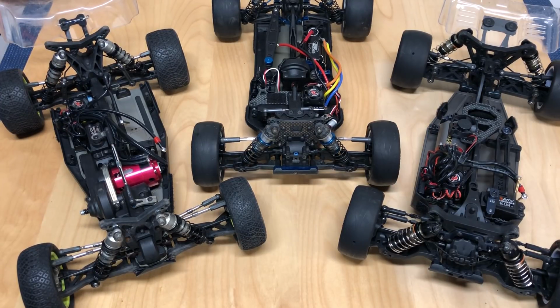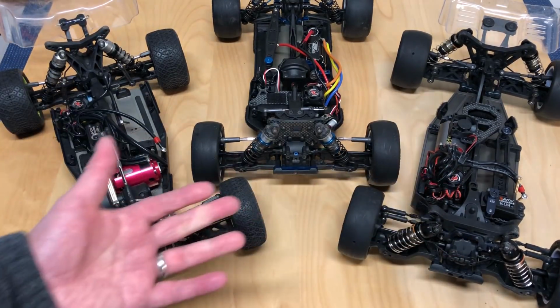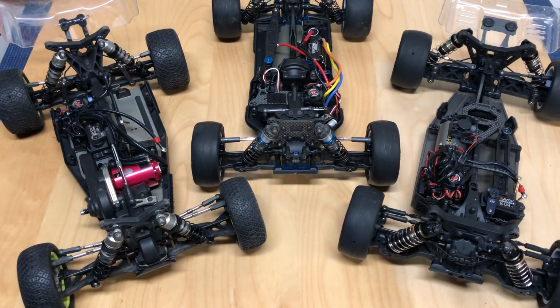In second place is the Tekno, and the Tekno is actually fairly easy to work on for the most part, but there's only a couple areas I didn't quite like. Obviously the very tight electronics makes it difficult to adjust things. And then the center diff with that spur gear is also a little bit annoying. So overall, while I think the Tekno has very good ease of maintenance on the buggy, it's just not quite as good as Team Associated.